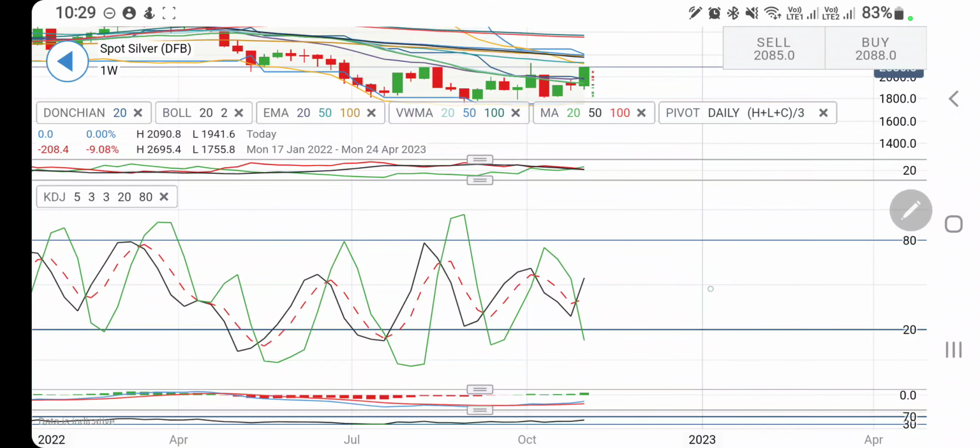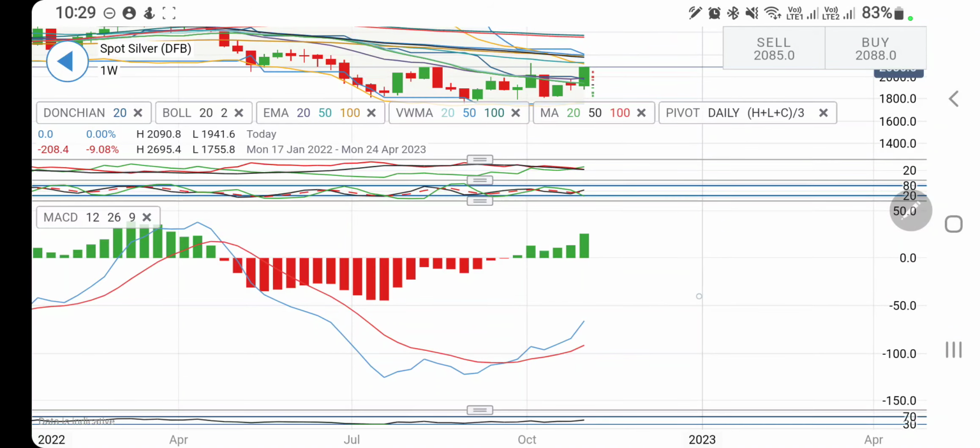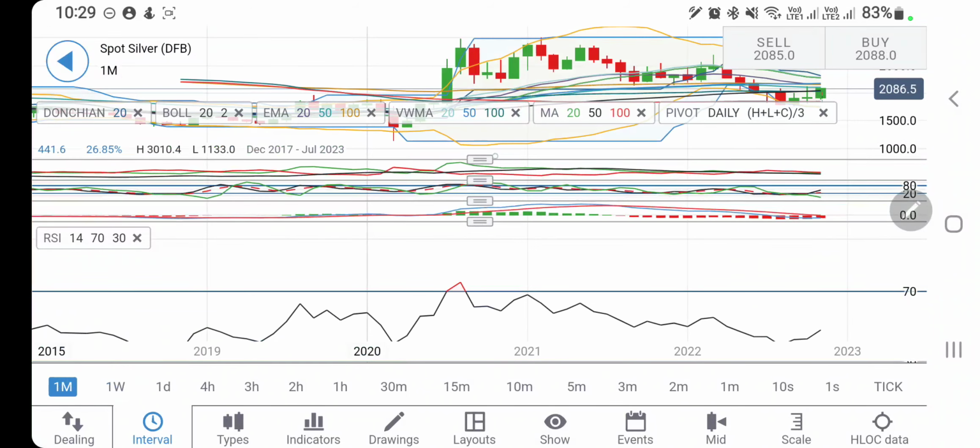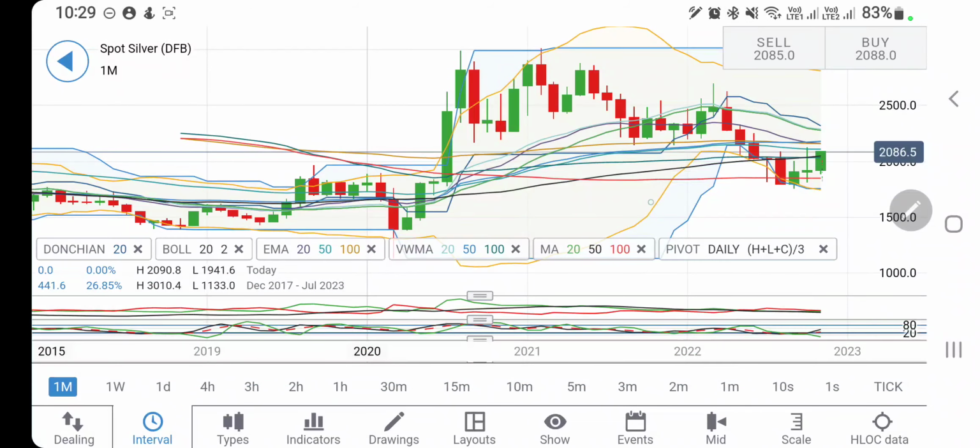Directional movement divergent and bullish, stochastic looking upwards. MACD divergent and bullish, and it has crossed over at the bottom. Probably it may continue a little longer in this bullish zone. RSI looking upwards on the weekly charts.